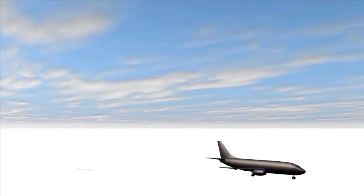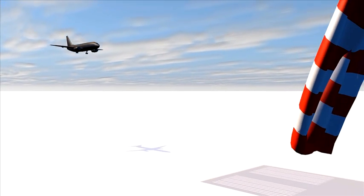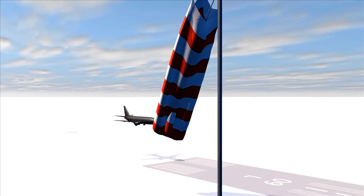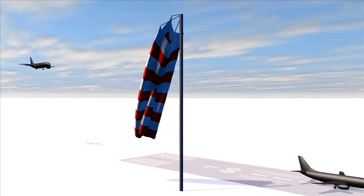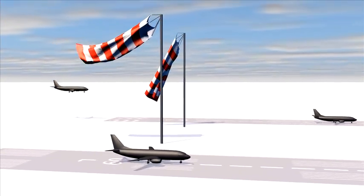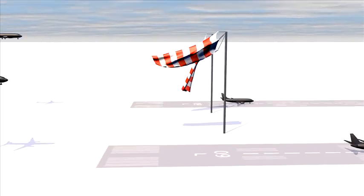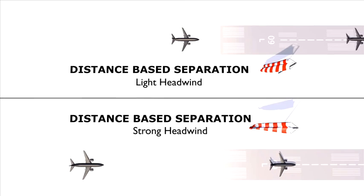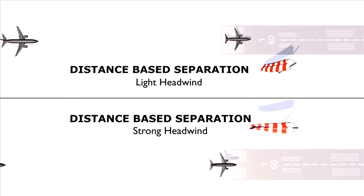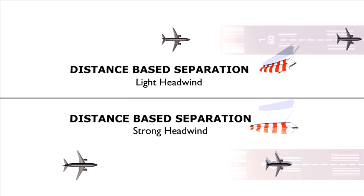The current system of air traffic operation works on distance-based separation for aircraft on the final approach. This separation distance remains constant, irrespective of wind conditions. While the current system is operated as efficiently as possible within the existing regulations, landing capacity is quickly lost when ground speed drops as a result of strong headwinds.